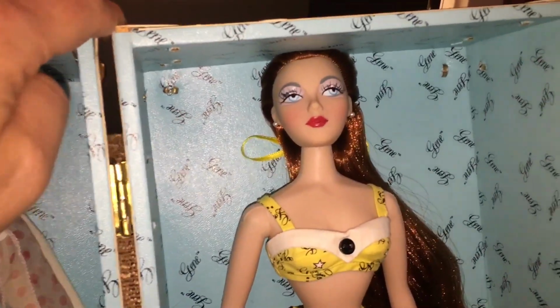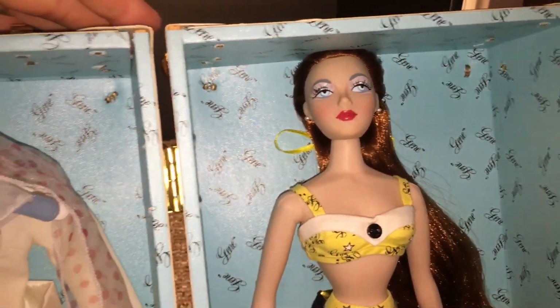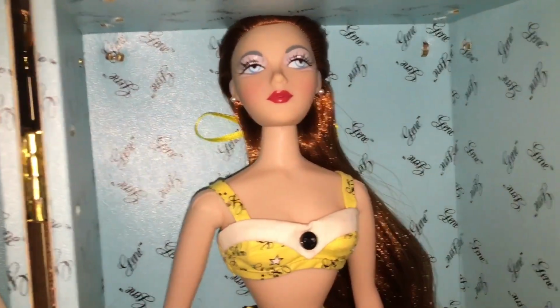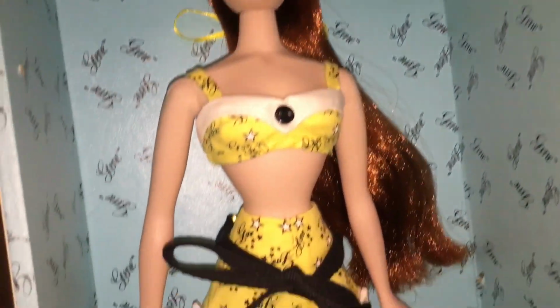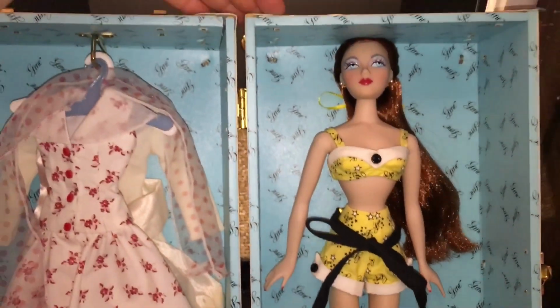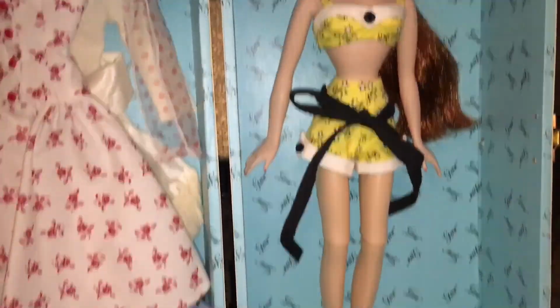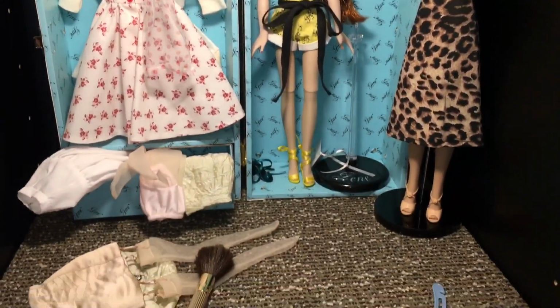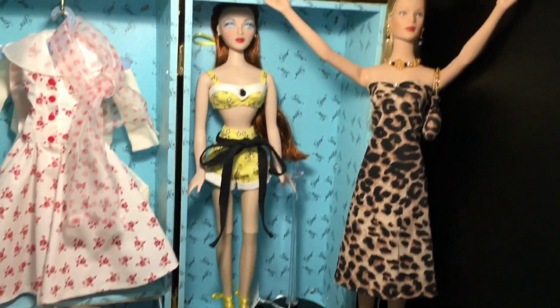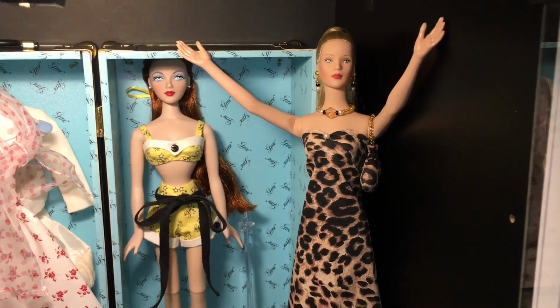She doesn't need her tie. I would have been disappointed if I had a doll with a very poofy hairdo. That would have been a huge disappointment for this trunk. In my case, it doesn't matter, but yeah, it works for my purpose. Now, she of course is my collector doll to remember, as well as the one that is next to her right there, the Tyler Wentworth.